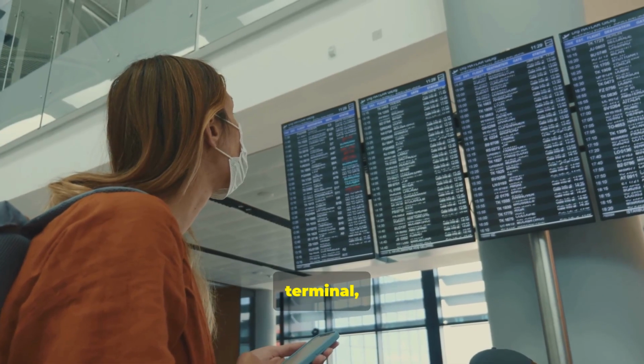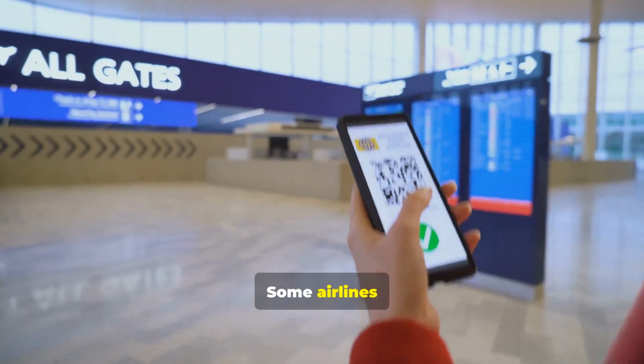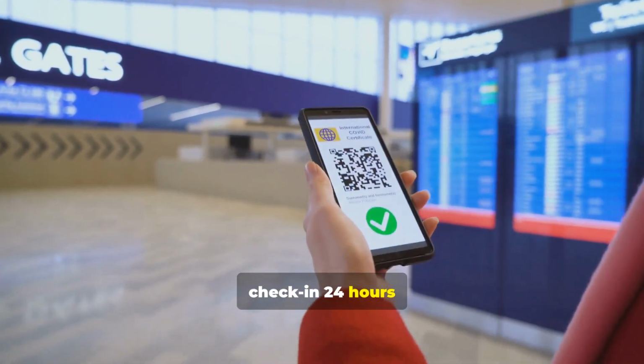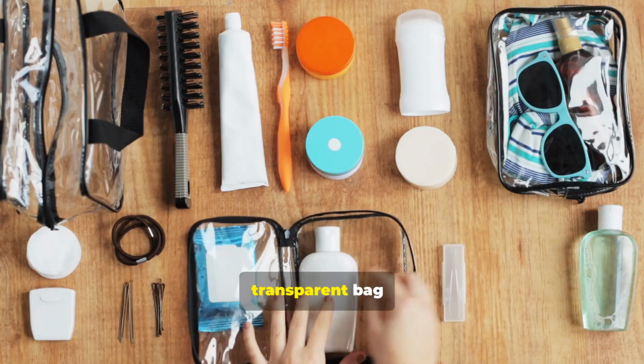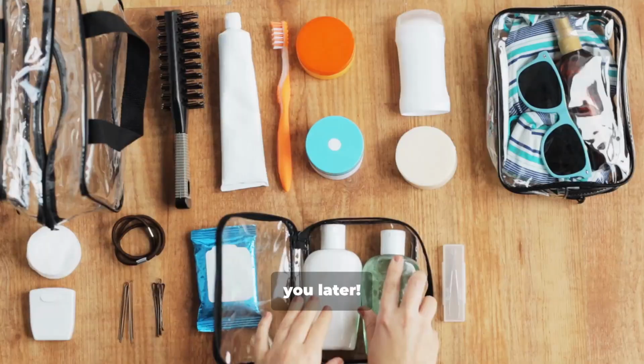Double-check your flight timing, terminal, and baggage rules. Some airlines require online check-in 24 hours before departure. Do it now. Also, make sure liquids in your carry-on are under 100 ml and placed in a transparent bag. Security will thank you later.